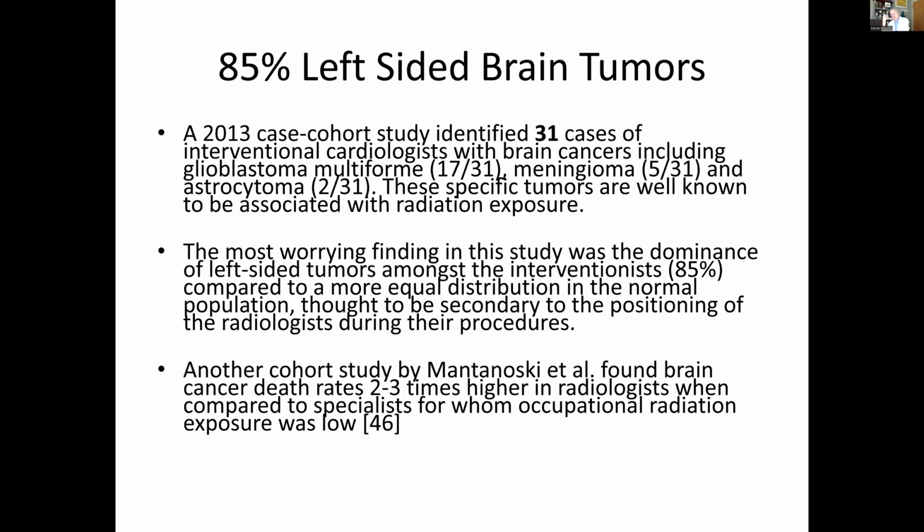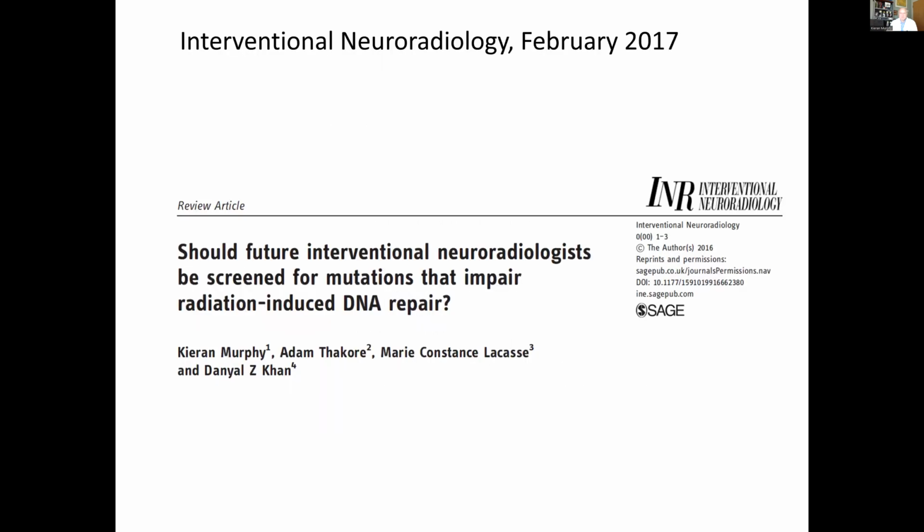In Japan, there are reports of left-sided brain tumors in interventional cardiologists, and we've seen that here in this hospital. So in a case cohort study identifying 31 interventional cardiologists with brain cancer, 85% had left-sided tumors, 17 were glioblastomas, 2 were astrocytomas, 5 were meningiomas.